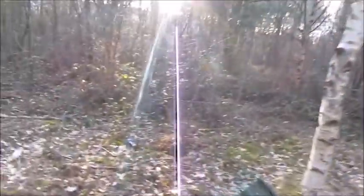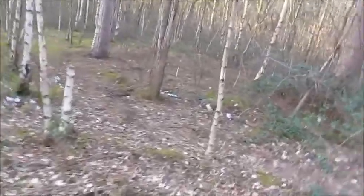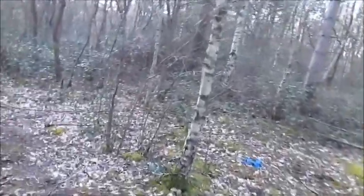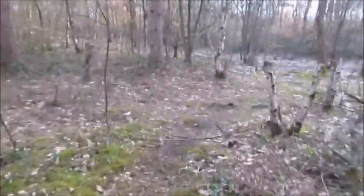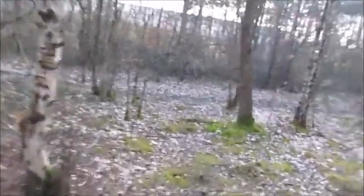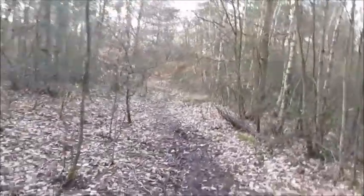So I'm not sure how far away I am now from this building, so I've got to try and get over here. So like I said, this is my first time in this woods. I passed it many times but never noticed the abandoned building. So if you do know what the place was used for, please post in the comments below and tell me what this location was actually used for.